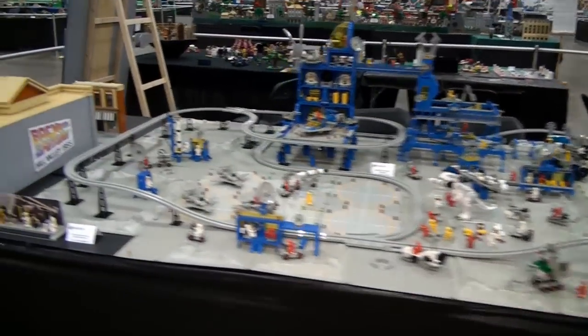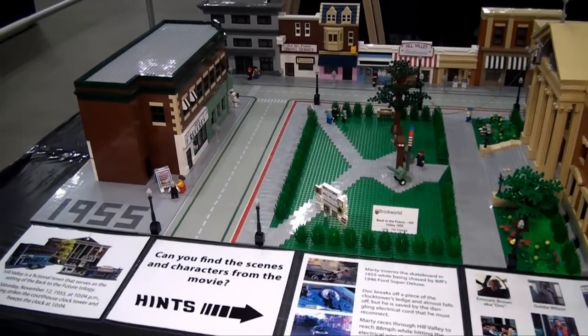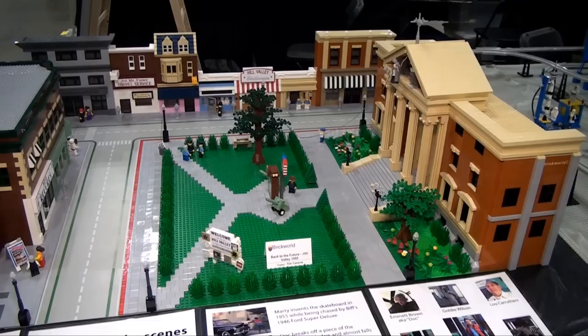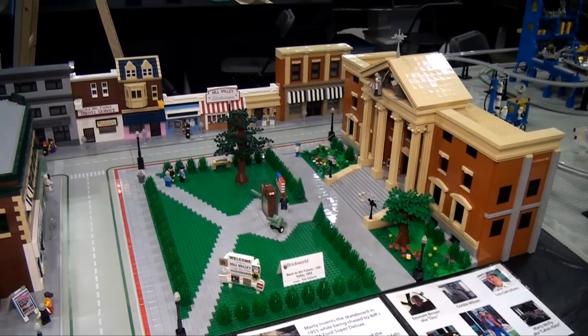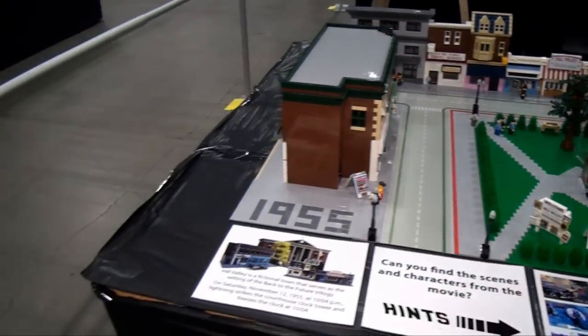Here's Back to the Future. Like we said, Bricks of the Future is the theme this year. So this is one of the iconic scenes. Hill Valley, where they've got the town hall type building and all of that, the clock tower. Really, really cool stuff there.